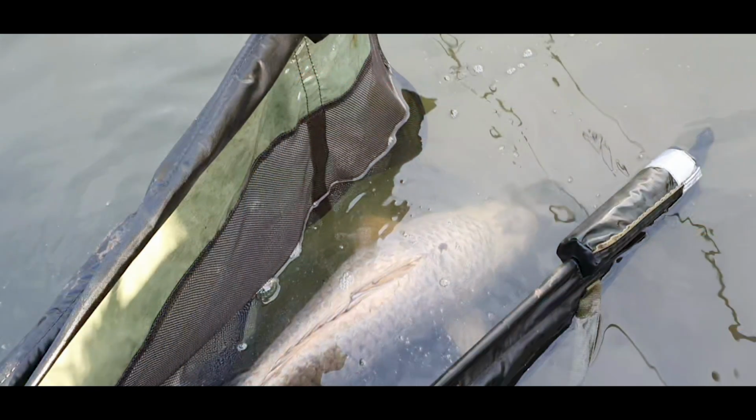It was quite fat. I've got some of the pictures that I'll show you. And it was very wide. I thought, well, that's not very big, but it was really wide.